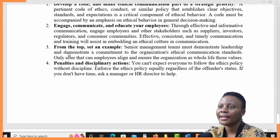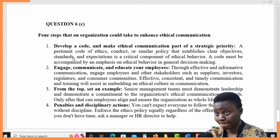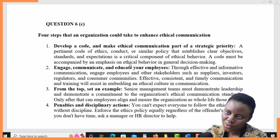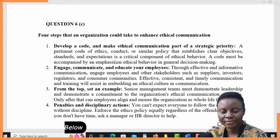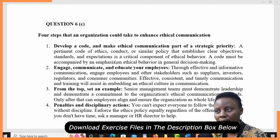And then in our last section of question 6, which is 6C, as you can see, 4 steps that an organization could take to enhance ethical communication. What should organizations do in order to motivate people to consider ethical communication? That is what the question is looking for. So steps that organizations could take to enhance ethical communication.